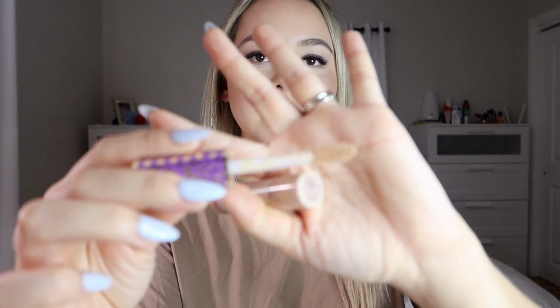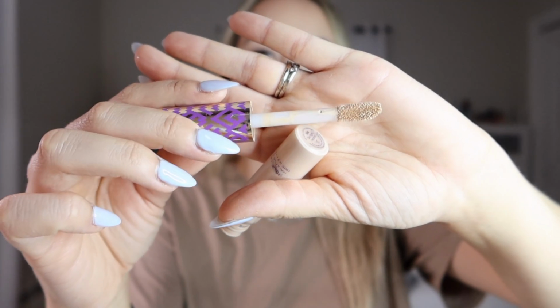Loved it so much. Great coverage, great for all skin types in my opinion. I feel like there are different kinds of reviews about this concealer, but I really liked it. I used it on my clients, I used it on myself, really enjoyed it, and I would repurchase it again. And it does last quite a bit of time because of how large the concealer itself is.